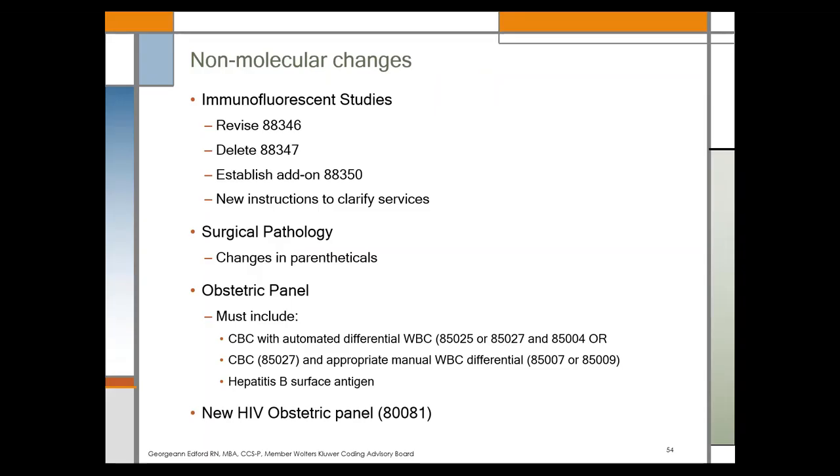There is a change in the surgical pathology. I think it's a level 1 code section, and it's just a change in the parentheticals. The new obstetric panel is a definition of what it must include, and there is hepatitis B surface antigen screening. There's also HIV obstetric panel screening.